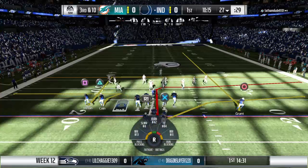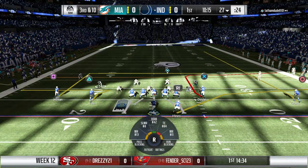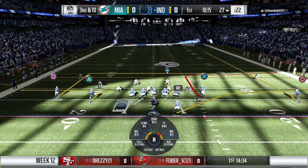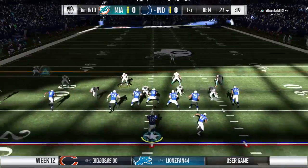I didn't even check the wind. What was the wind on the kick? So now an early 3rd and 10 here on their opening drive. Okay, because the past 2 weeks it has been a 10 and a 9-mile wind. 9-mile-an-hour wind. Yeah, in a dome.